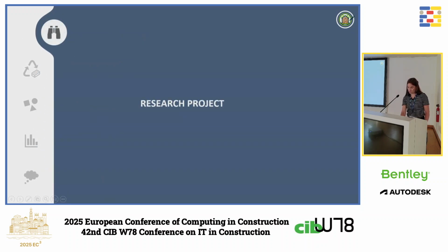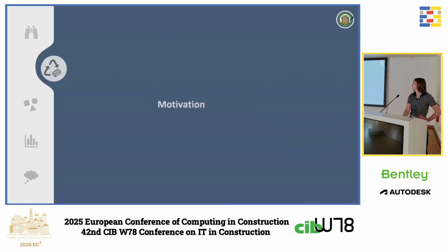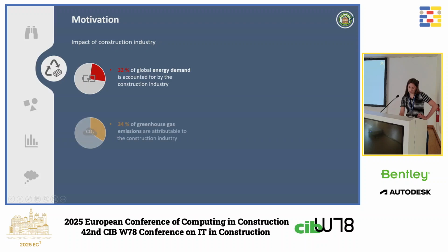So Dominik and I came together for a research project where we developed an AI-based tool that supports the decision-making for sustainable products. Dominik is a research assistant at the University of Wuppertal, and I'm a project manager for sustainable construction working for Eco. Our motivation: the construction industry has a high impact on the global energy demand and global greenhouse gas emissions.